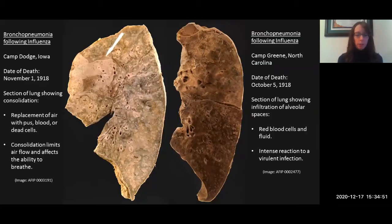This slide is to illustrate what was happening in the body with regard to the lungs and the respiratory infection. 95% of individuals who died during the 1918 flu pandemic died of secondary pneumonia, which is a serious complication of influenza and respiratory infections. On the left, we have an example of lung consolidation, which is this solid-looking area with the arrow. During consolidation, the areas that would be filled with air are instead filled with pus, blood, or dead cells, which limits airflow and the ability to breathe.